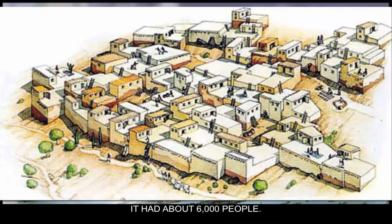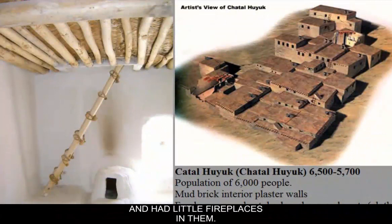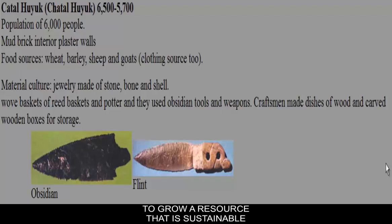The walls and the architecture were primarily made out of mud brick with some timbering. The interior, they actually plastered the walls and had little fireplaces in them. The food sources that they had were wheat, barley, sheep, and goats. And of all of those resources, first of all, wheat and barley are a sustainable resource to grow that can also be made into a high calorie kind of food. For instance, they would make porridges, they would make breads, and they would also make beer out of it.